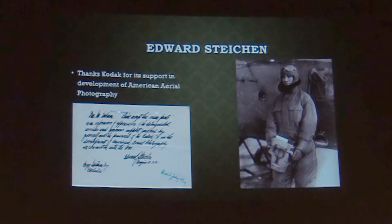But it says, "Dear Mr. Eastman, please accept the overseas prints as an expression of appreciation of the distinguished services and generous support rendered by yourself and the personnel of the Kodak Company in the development of American aerial photography in connection with the war."